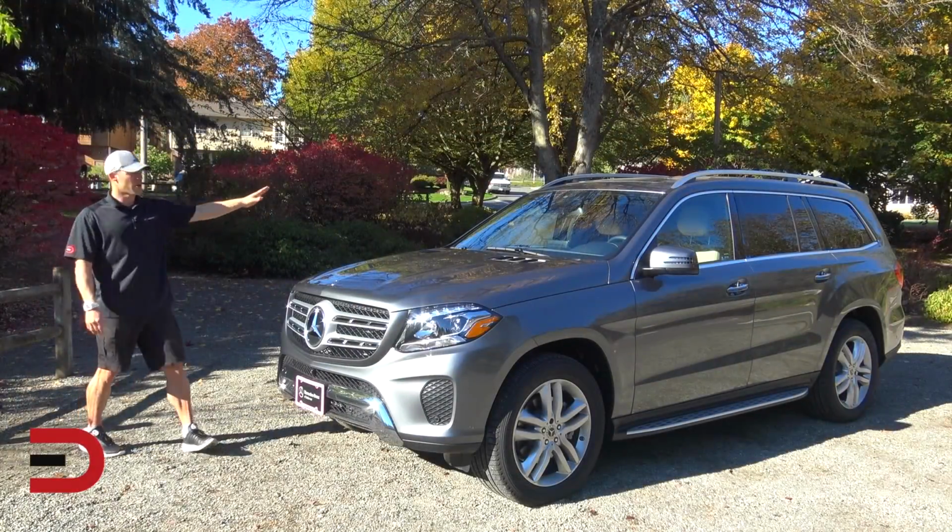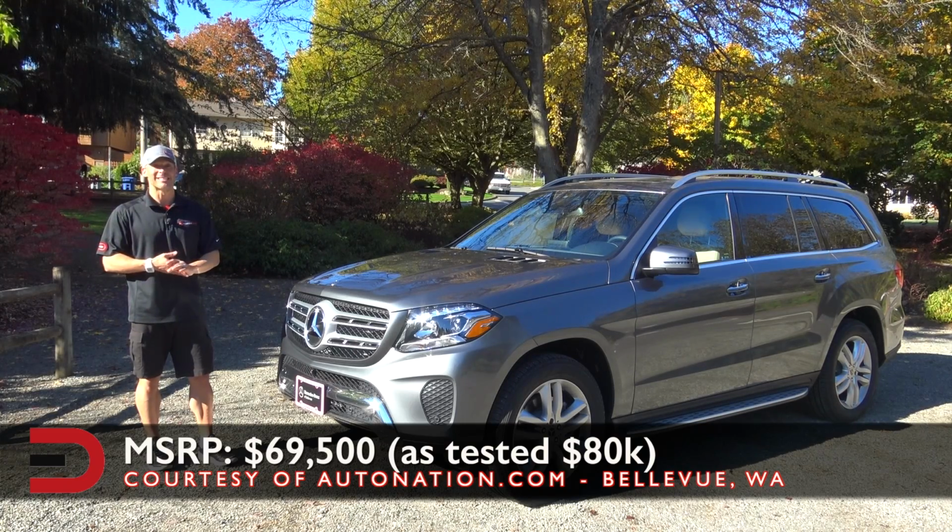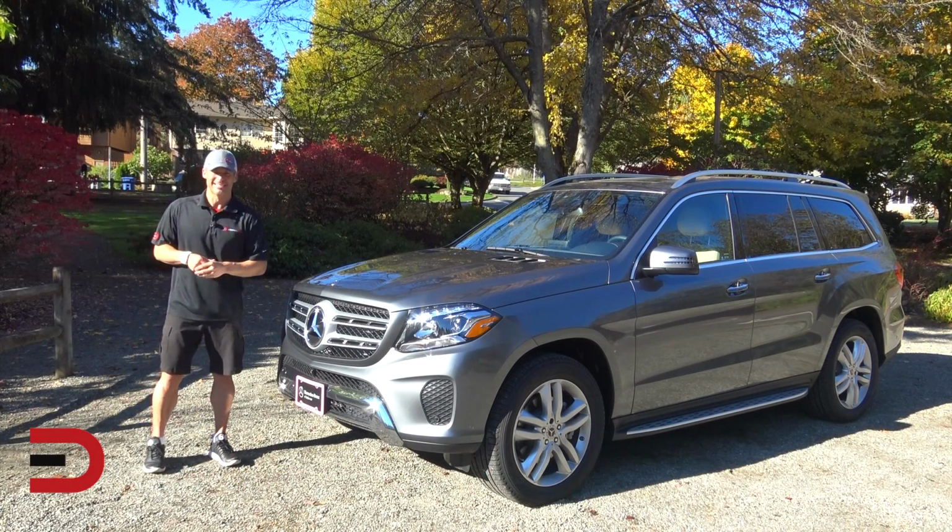So the base MSRP here on this 2018 Mercedes-Benz GLS 450 4MATIC is $69,500, as tested just over $80,000. It's definitely worth a look and absolutely a test drive.